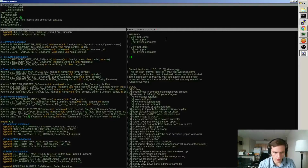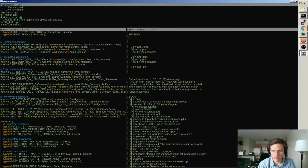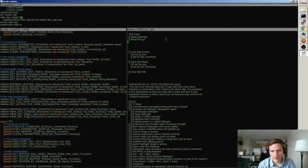Okay. View set file needs to be tested. Now, from the buffer end, what stuff have I done already? Let's see. Buffer seek delimiter needs to be tested. Read range needs to be tested, and right now I'm just testing for correctness on good inputs, so not error detection yet.